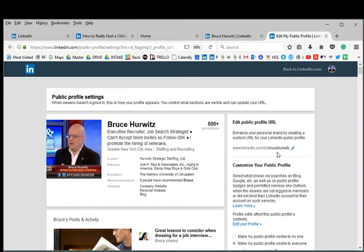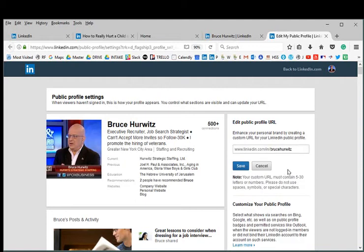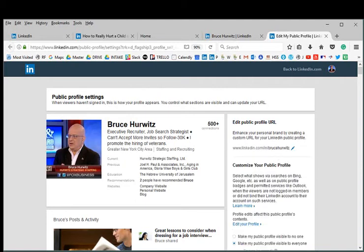Look over to the right, clean up. You just do it by clicking on the pen. Clean up your URL, your public URL. If you haven't done this already, then it's your first name hyphen last name and a series of numbers and letters. Get rid of the hyphen, get rid of the numbers and letters, make it as simple as possible.